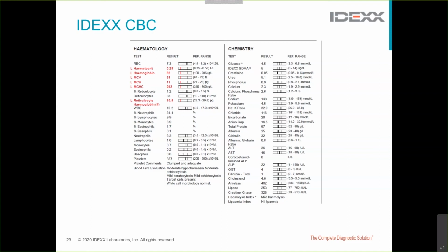So when we look at this dog, white cell count's pretty unremarkable. So no obvious signs of inflammation there. But when they looked at the film, there was hypochromasia with that. So the red cells are very pale, consistent with that low MCHC.